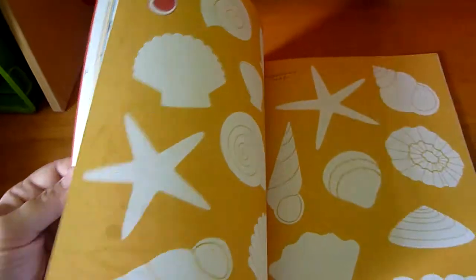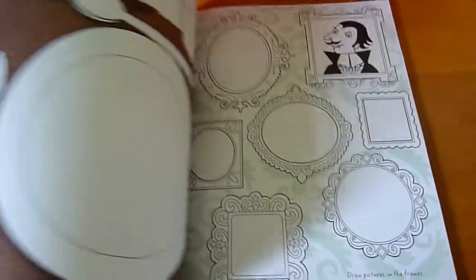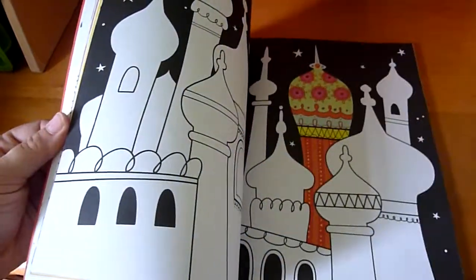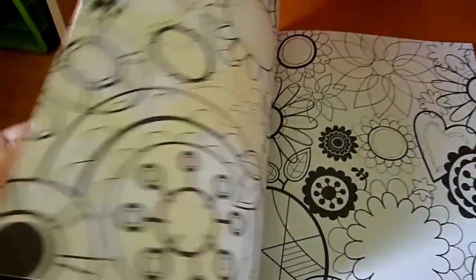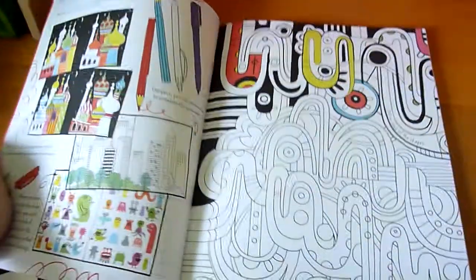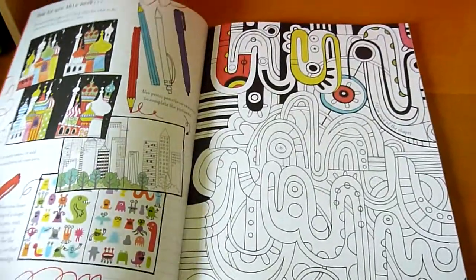It's really creative. You can draw faces, you can draw on clothes, you can color really detailed pictures for this. It's a lot of fun. I think you could even spend hours on just one page alone in this book.